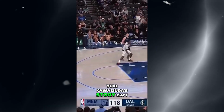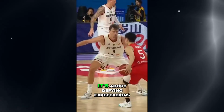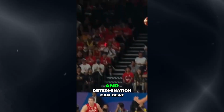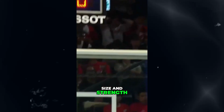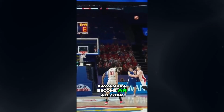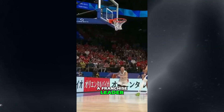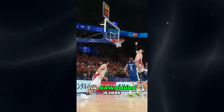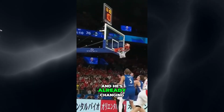Yuki Kawamura's story isn't just about basketball, it's about defying expectations. He's proving that skill, speed, and determination can beat size and strength. But this is just the beginning. Could Kawamura become an all-star, a franchise leader, maybe even an MVP? One thing is clear, Yuki Kawamura is here to stay, and he's already changing the game.